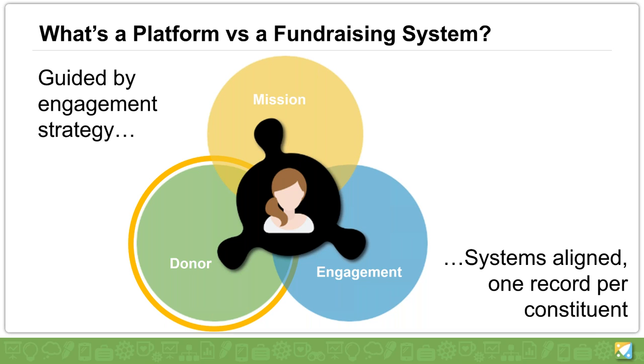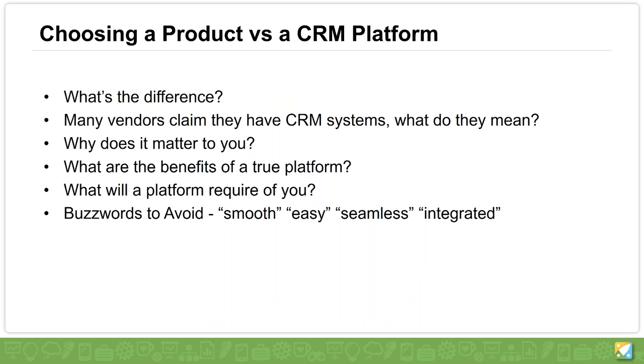Well, we can bring those different departments and different business functions into the same product or suite of products that are interconnected. And that interconnected suite of products is what we call a platform. And that platform is usually supported by a single vendor that then offers a place where you can have fundraising and marketing and mission all located in one spot. So, you know, there are pros and cons to both, to having a platform and to having a fundraising system. But I wanted to hopefully make a distinction there that's useful.